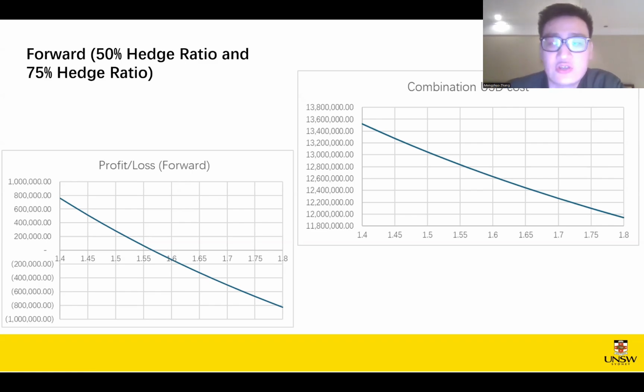When the exchange rate reaches 1.4 three months later, GM's dollar cost is about 13.5 million. If the exchange rate reaches 1.8, the amount GM needs to repay will decrease, which is also in line with GM's expectation. Therefore, when the exchange rate falls to 1.4 or rises to 1.8, GM's maximum dollar cost is 13.5 million, and the minimum cost is 11.9 million.